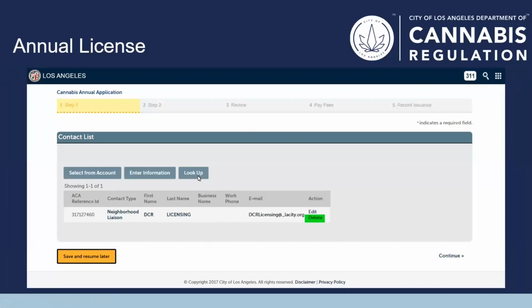You can continue to either look up or select from the account to add other contact types to the record. If you make a mistake and need to remove something, you can just click on the delete button here, and it'll erase that line from the form. Once you've filled out your contacts for that particular location, you can go ahead and click continue.